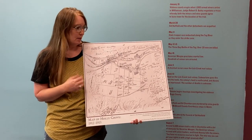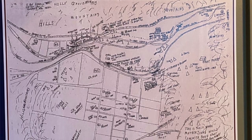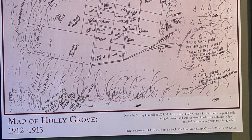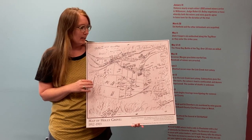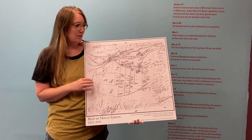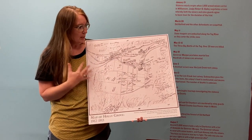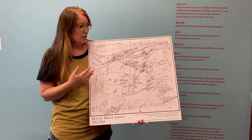I want to share with you an artifact I'm really excited about including in the new museum, which is a map that was drawn by a man named G. Ray Hudnall, who was a small child during the 1912-1913 Paint Creek, Cabin Creek strike. He actually lived in the Union tent camp in Holly Grove and was able to reconstruct his memories and give us an incredibly detailed picture of what was going on at the time of the strike.